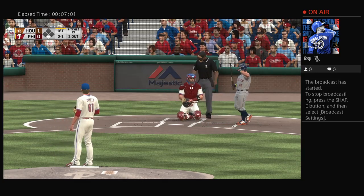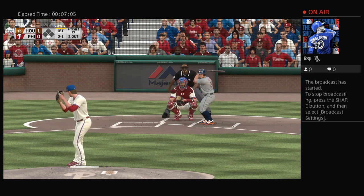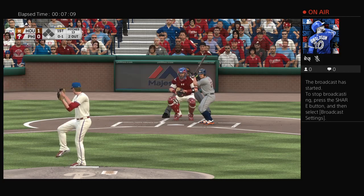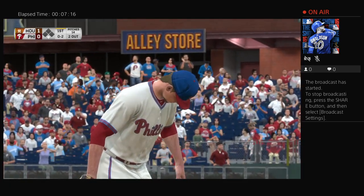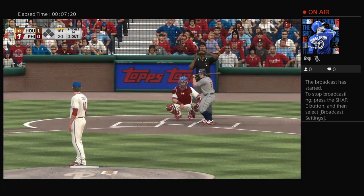And this will find the seats behind the first base dugout. 2 out, nobody on. Fastball called for strike 2. Well, if you're wondering if he was going to be loose for this game, there's our answer. 98 in the first inning. He's going to be coming right after.